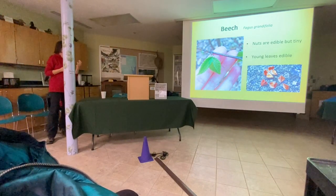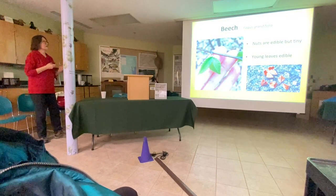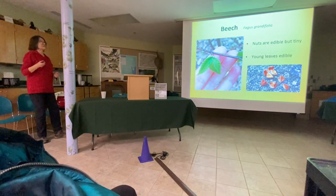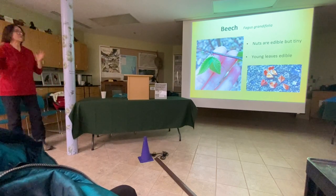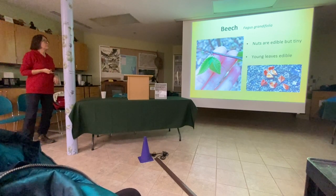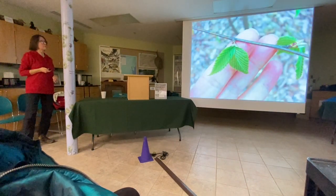I found nuts that I put the time into foraging, but it was because they weren't the native. But wildlife eat them. Interesting thing, beech in the spring, if you have the branches that are down low enough, you can eat the leaves, and they're mild and tasty. You can make a salad out of them. Beech leaves, there's also bristly husks there.